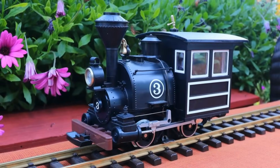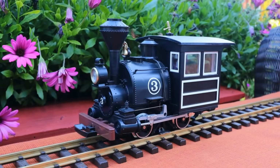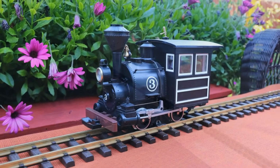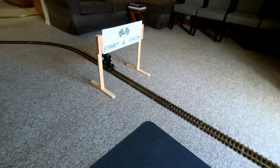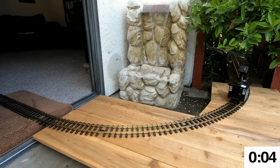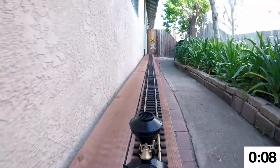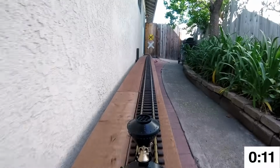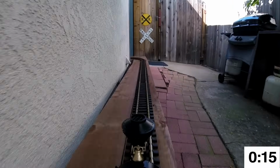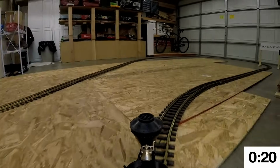Well, let's run something completely different now. This is the least expensive DCC locomotive in my collection. It's a model of a Porter steam engine. All right, there's the start, and this little Porter steam engine is off and running. This looks like a faster run than we've seen so far. Now I'm checking my prediction. Okay, I predicted the Porter would place 14th out of the 19 locomotives in my collection. Well, that prediction may be a little off. Let's see what the time at the half is.